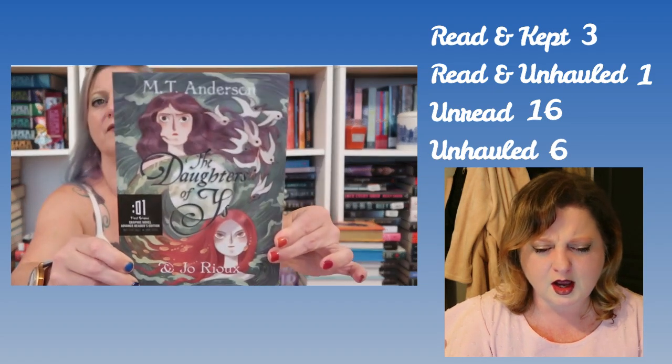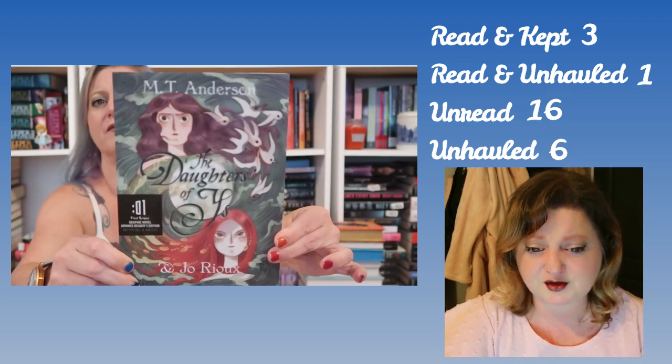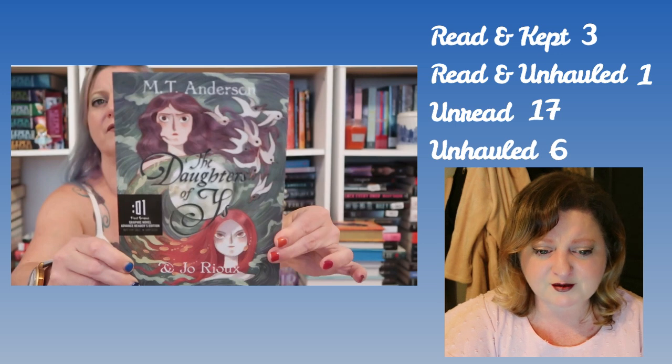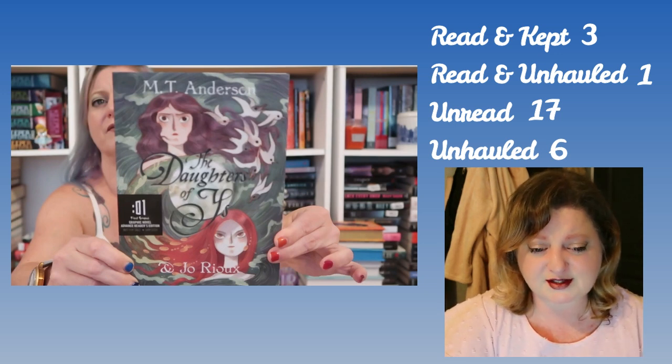Honestly, I can't even remember too much about what this is, but I do know that it is a graphic novel. It is The Daughters of Wise by M.T. Anderson and Joe Rio, and this is an ARC edition, but the book did come out in May of 2020. I don't know if I still have this book or not. Okay, it looks like I do still own this. This says, an Atlas-like city from Celtic legend is the setting for this mythical graphic novel fantasy reimagining of the classic Breton folktale of love, loss, and rebirth, revealing the secrets that lie beneath the surface.